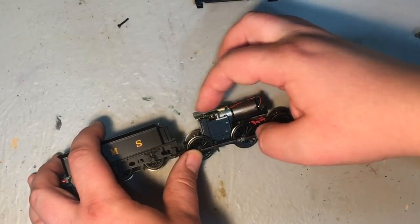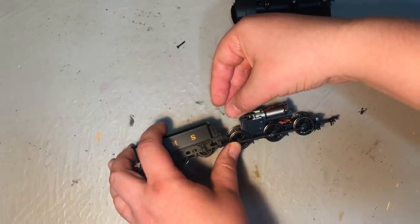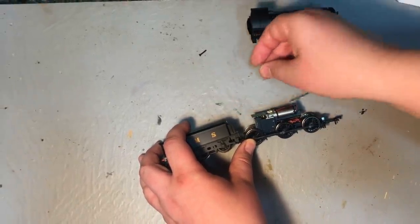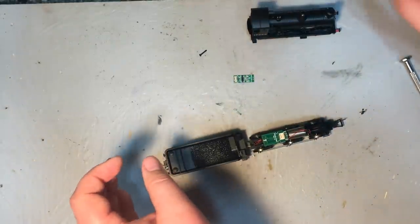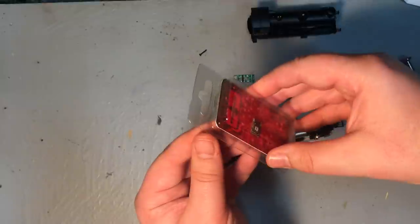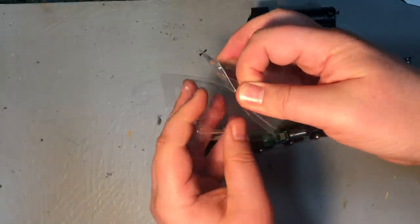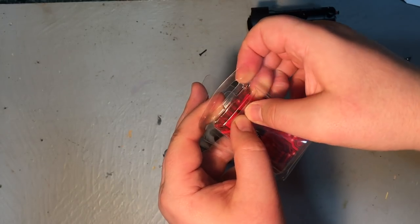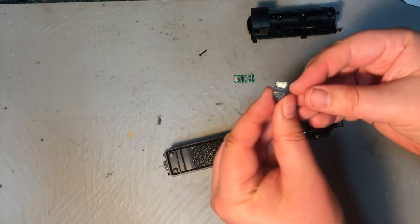You can see here, this is the blanking plate for the Next 18 socket. Just simply a case of grab at this end and bring it out, it should just pop out. That is quite large. And then what we're going to do is we're going to take the Next 18 decoder from Train-O-Matic, very carefully get this out of the box. And you can see how much smaller the decoder is than the blanking plate.